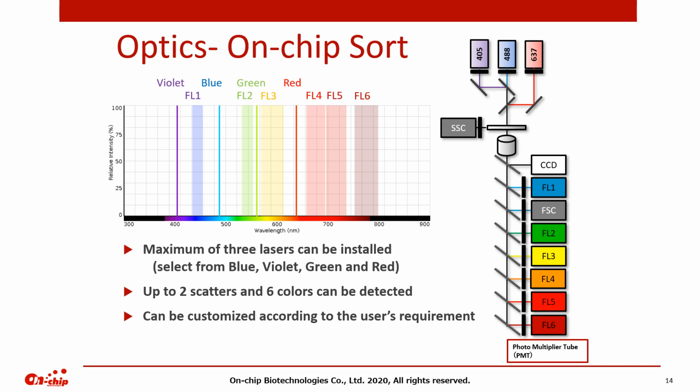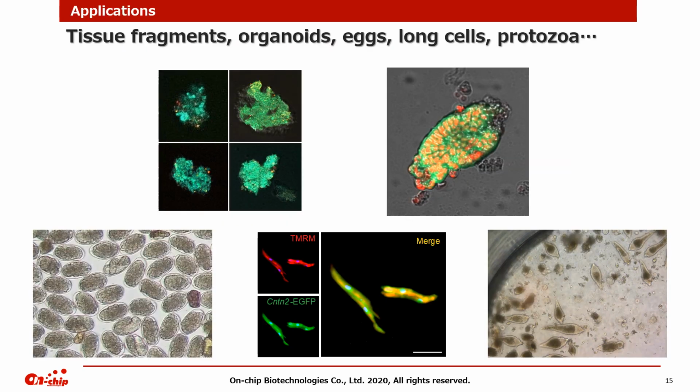So just like any other cell sorter, we can detect up to 6 fluorescent signals off 3 different colored lasers. This allows for detection and sorting of spheroids based on fluorescence also. And not only spheroids, but many other types of cell cluster samples can be manipulated and observed on the on-chip sort. Shown here we have some tissue fragments from brain, organoid of the intestinal crypt, worm eggs, long cells like cardiomyocytes, and living organisms like protozoa. All of these cell types can be sorted on the on-chip sort with no damage to the cell samples at all.